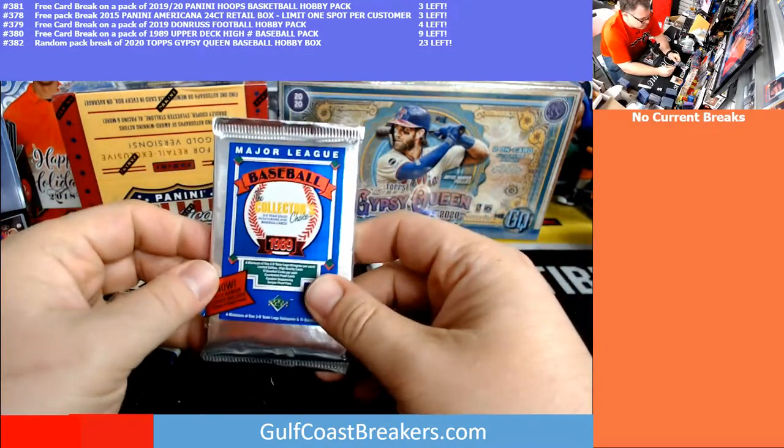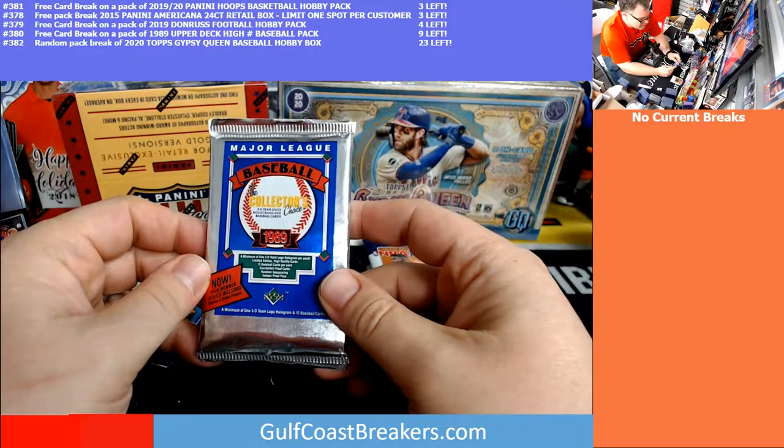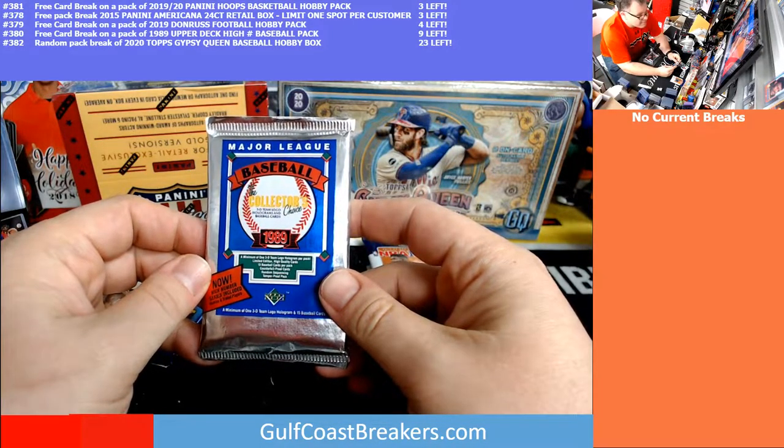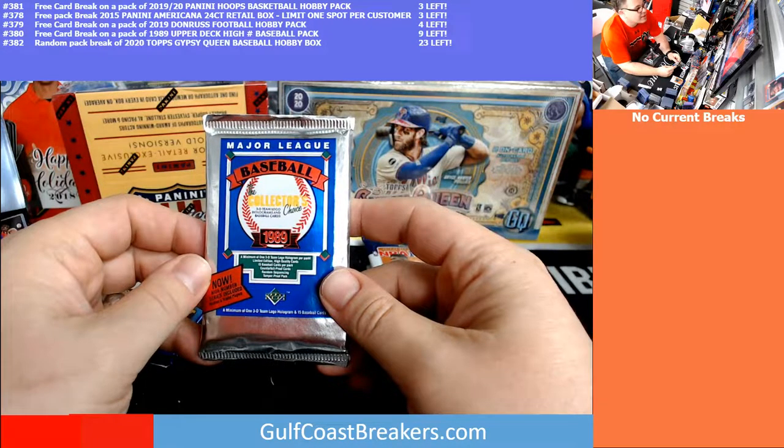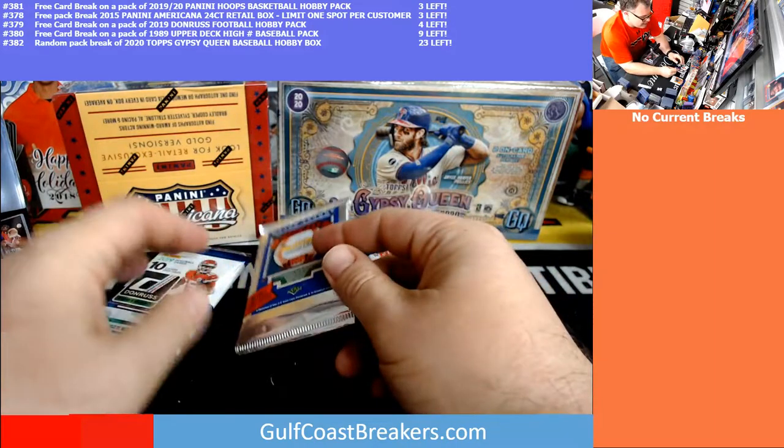Also, for some of the guys that are my age, 1989 Upper Deck. This is the high numbers. There are 15 cards in the pack. Going to do the same exact thing with that. You just go select that, and that's what can get you a Ken Griffey Jr. rookie out of this.